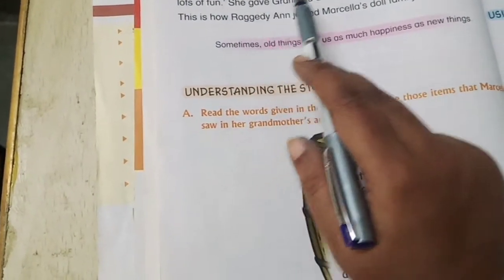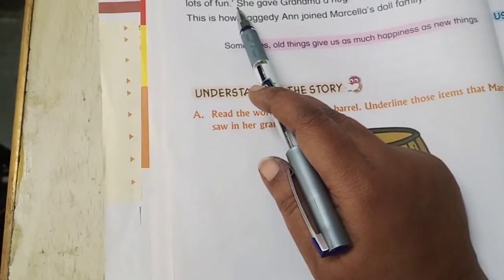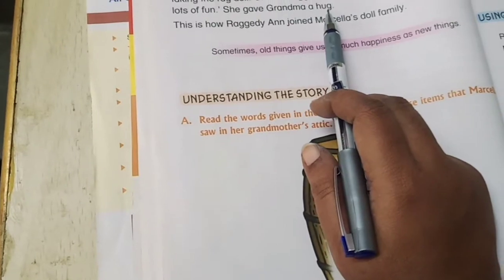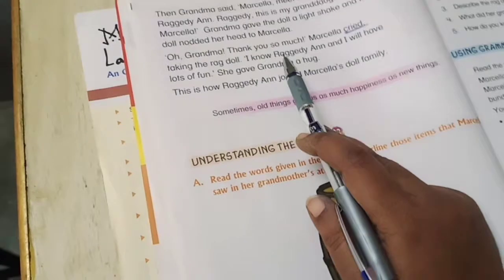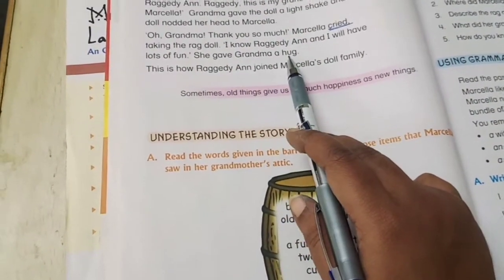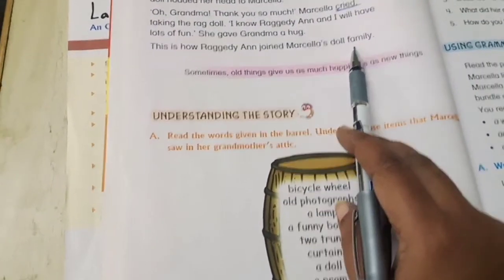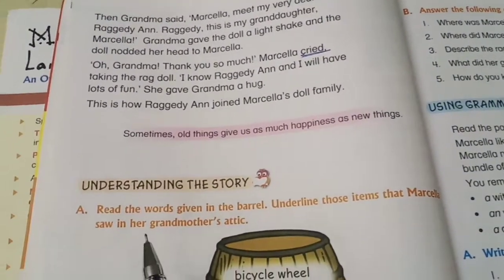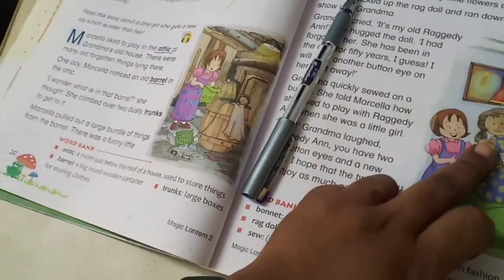Taking the Raggedy doll, "I know Raggedy Ann and I will have lots of fun." She gave Grandma a hug. Now Marcella is saying, "Okay Grandma, I will play with Raggedy Ann and we both will have lots of fun." She gave Grandma a hug. Okay. This is how Raggedy Ann joined Marcella's doll family. Marcella's doll family means Marcella is having so many dolls in the house, no? So another doll, this Raggedy Ann, is added to that doll house.